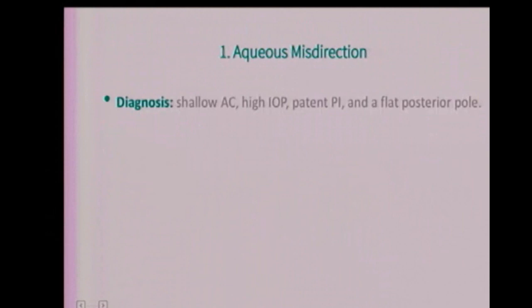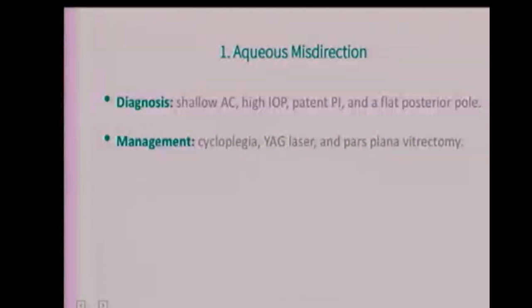So whenever you have a shallow AC, high IOP, patent PI, and a flat posterior pole, this is the triad of an aqueous misdirection. And you manage it in a sequential approach. First, you give cycloplegia, and some people use YAG laser to disrupt the anterior vitreous phase. And if all those measures fail, you'll have to bother Dr. Ibrahim Taskentuna again, call him for another vitrectomy.